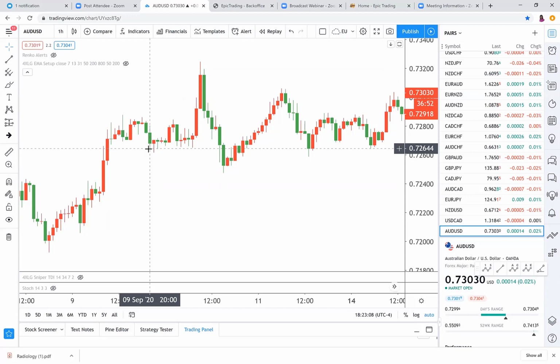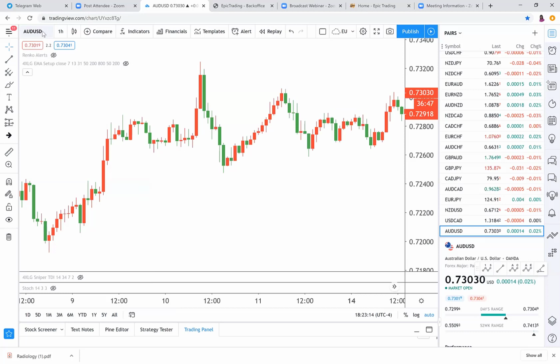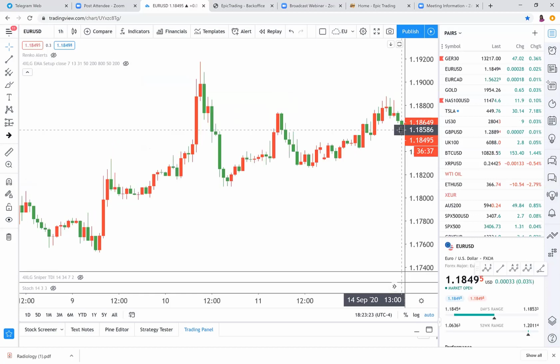So if you change your mind and you want to go back to another pair, AUD is a great beginner pair, by the way. You can go here and just type in EUR USD, and that's how you can change your pairs. Now here's a great tip. Let's say that, as Coach Max suggests, you have 3 pairs that you want to just choose between. Rather than having to type them in here each time, you can add your pairs that you want to look at to your watch list.